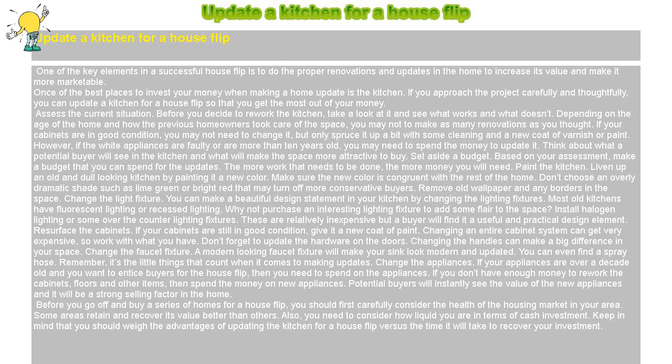Resurface the cabinets. If your cabinets are still in good condition, give them a new coat of paint. Changing an entire cabinet system can get very expensive, so work with what you have. Don't forget to update the hardware on the doors. Changing the handles can make a big difference in your space.